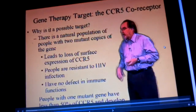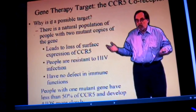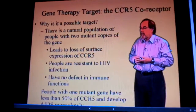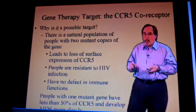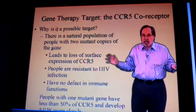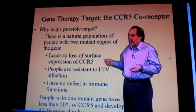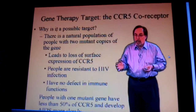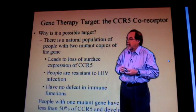The co-receptor for HIV. Why is that a good target? It's a cellular gene. Don't we need it? If you knock it out, won't we lose important function? Well, it happens that there is a natural population of people who carry 2 mutant copies of the gene for CCR5 and can't make any CCR5. So their cells have no CCR5 on their surface. Those people are actually resistant to HIV infection, because CCR5 is an absolute requirement for HIV infection.